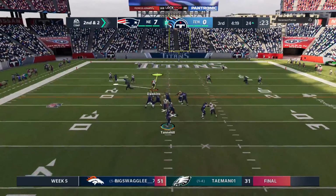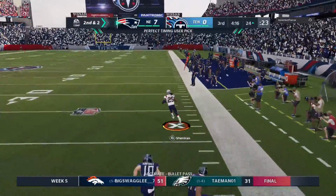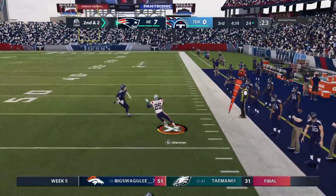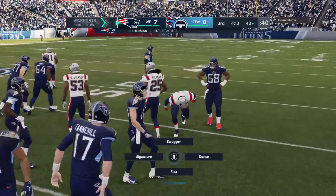To throw again on 2nd down. Tannehill. And trying for Humphreys, but it's intercepted. It's the former Seahawk, Richard Sherman. And a great return as he takes us up just shy of the 45.